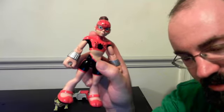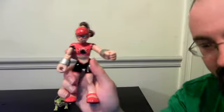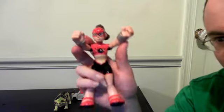Now, I did not pick her up. She is not something that came from there. And you go, well, why are you showing her? You see, she has the back here. It really annoys me because I'll let my son play with some of the stuff beforehand. It really annoys me when I can't find it to show it in a video.